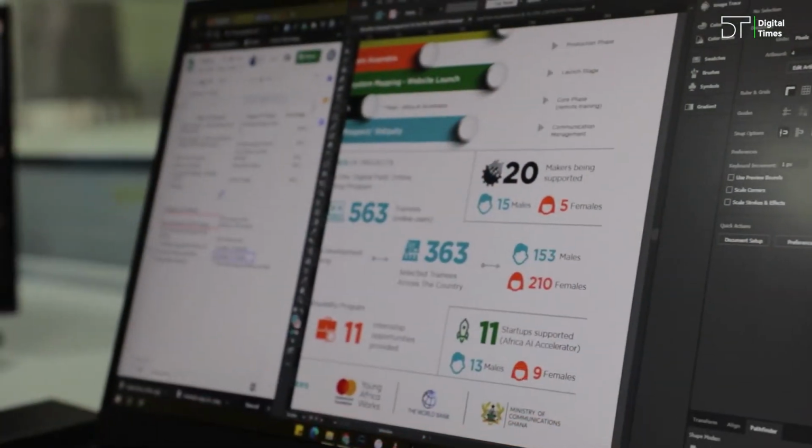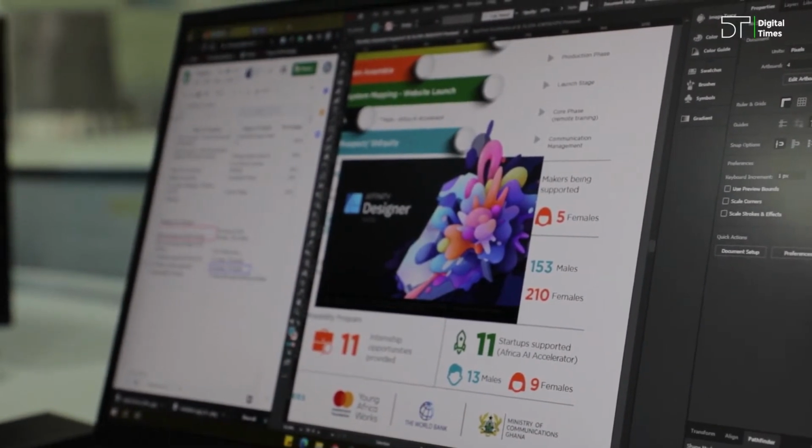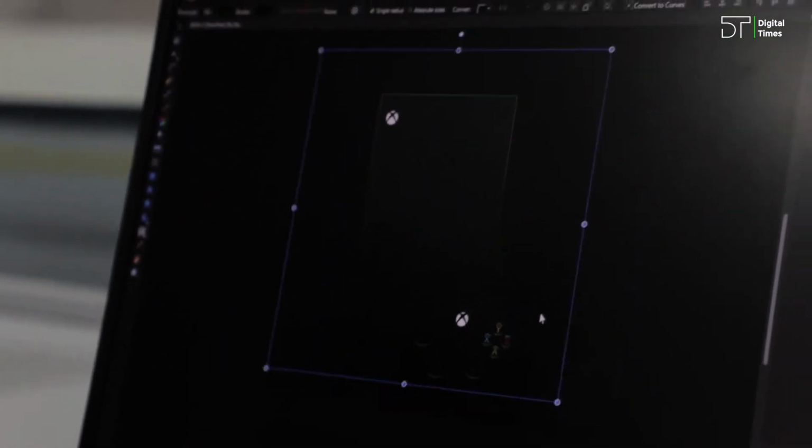So how I got into this field of work is actually very fascinating, because back in school I studied earth science and majored in petroleum geoscience. So most people actually think by now I'm on a rig or something, but I actually followed my passion after school, watching online tutorials and all that. And fortunately for me, I got a national service opportunity at Ghana Tech Lab. And since then I've been learning on my own and developing my graphic design skills.